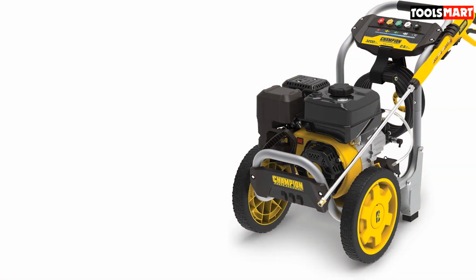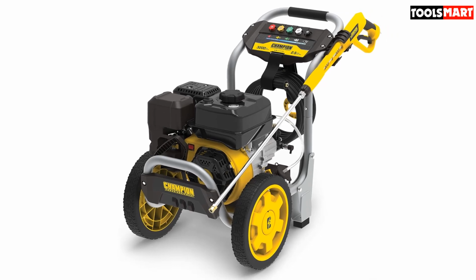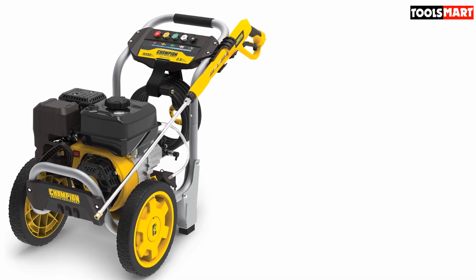Other features include a 25-foot pressure washer hose and an ergonomic trigger gun, ensuring that you have enough range that you don't have to move the machine too often.